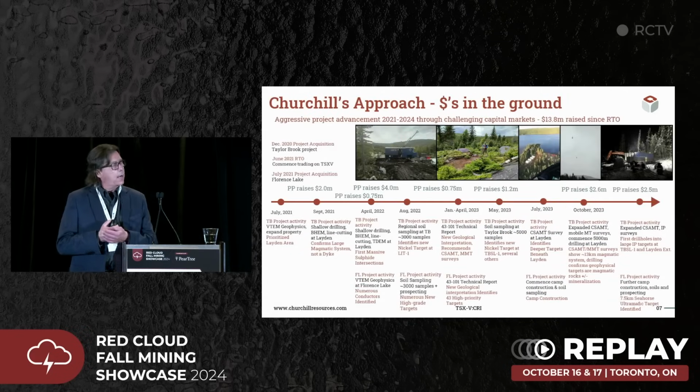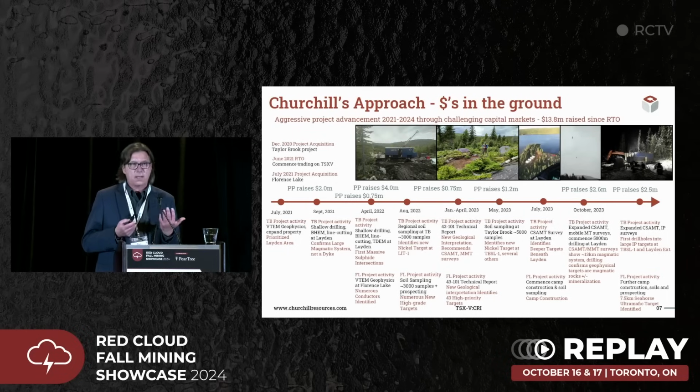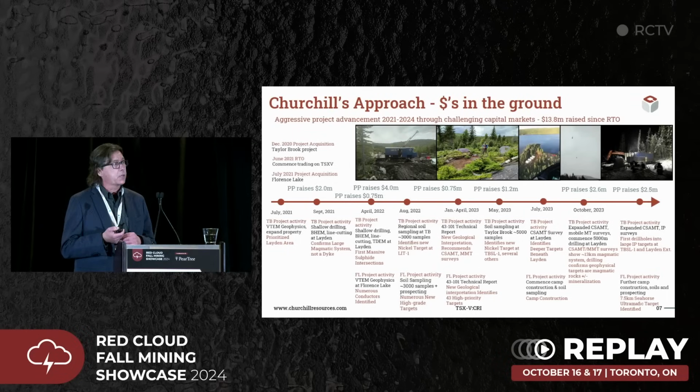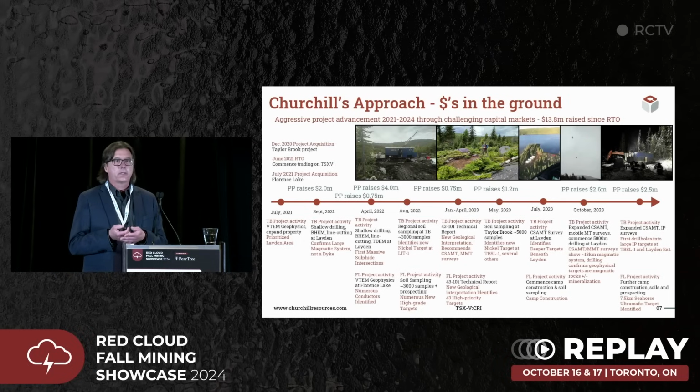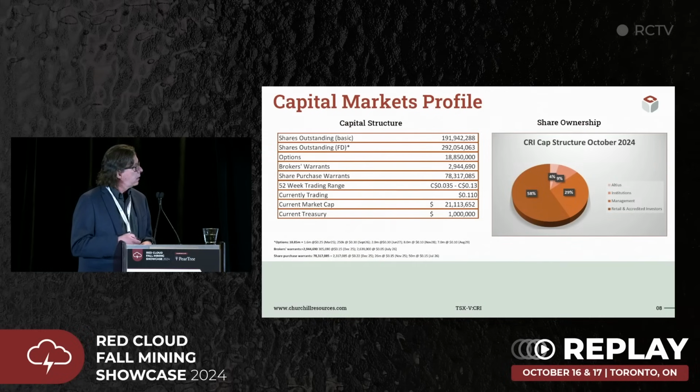Just a slide showing you our history, I guess, in terms of technical accomplishments, what we've been doing. As I mentioned, we've only been around for 3 years, and we've managed to raise about $13 million in very, very tough markets. And the money all goes in the ground. I mean, we have very, very modest overheads. This is our third drill project now at Taylor Brook. We've built a camp up in Labrador, these sorts of things. So, we're really trying to move things along. We keep our head down, we just keep going.